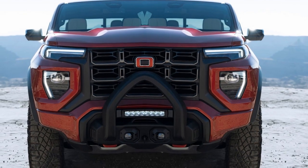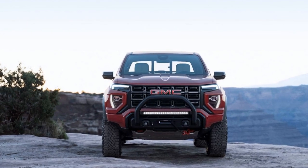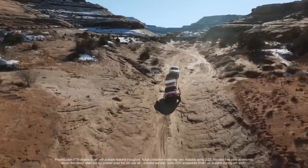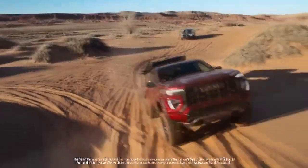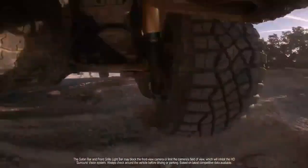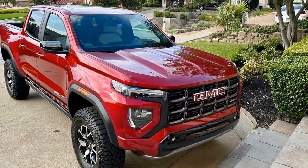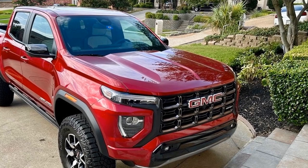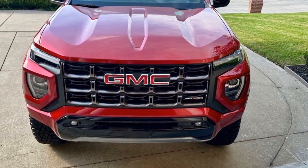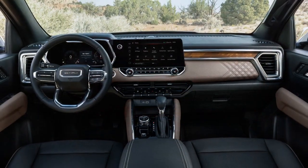5. Reliability. GMC has made strides in improving its reliability, but some consumers may still have concerns regarding long-term durability and maintenance costs. 6. Resale value. Pickup trucks tend to depreciate slower than other vehicle types, but resale value can still be a concern for some buyers. The 2023 GMC Canyon AT4X offers a compelling package for those who prioritize off-road capability and rugged styling. However, potential buyers should weigh these advantages against the associated costs and consider their specific needs and preferences in the highly competitive midsize pickup truck market.